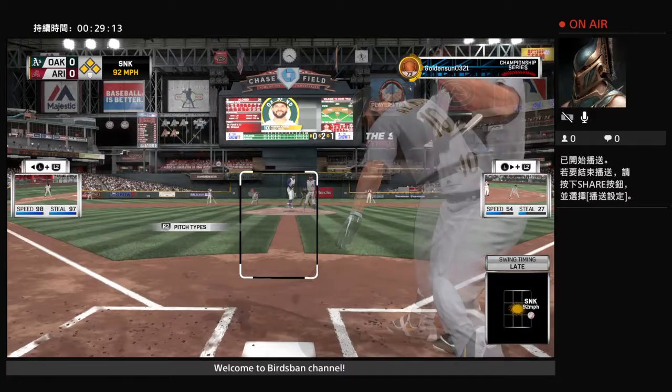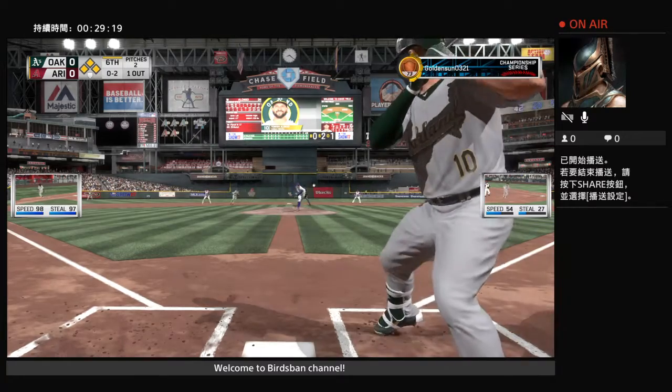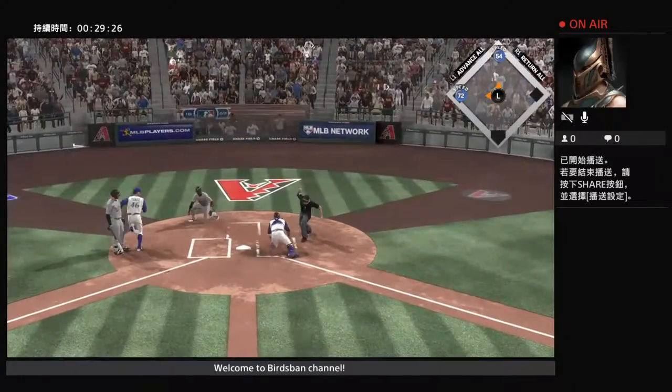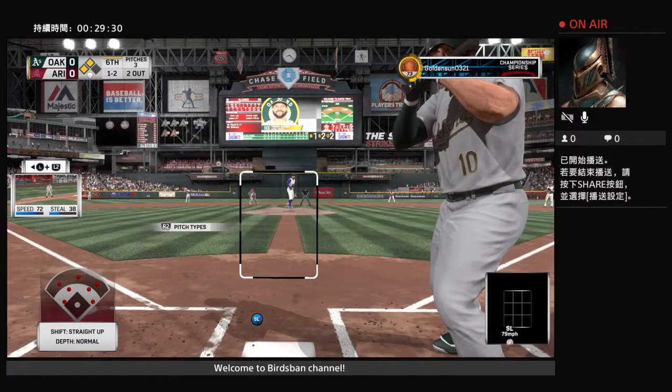The 0-1 delivery. Just a tick behind for a strike. Well, there's no doubt what he was thinking on those first 2 swings. Big power swings. Now he's got to dial it back a little bit, try to put that ball in play. In the dirt and blocked behind the plate. The tag, and he is out at the plate. And so much for our first run of the ball game.